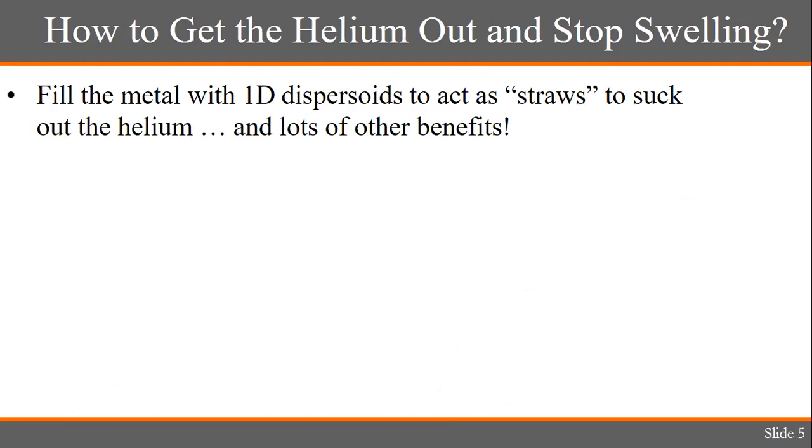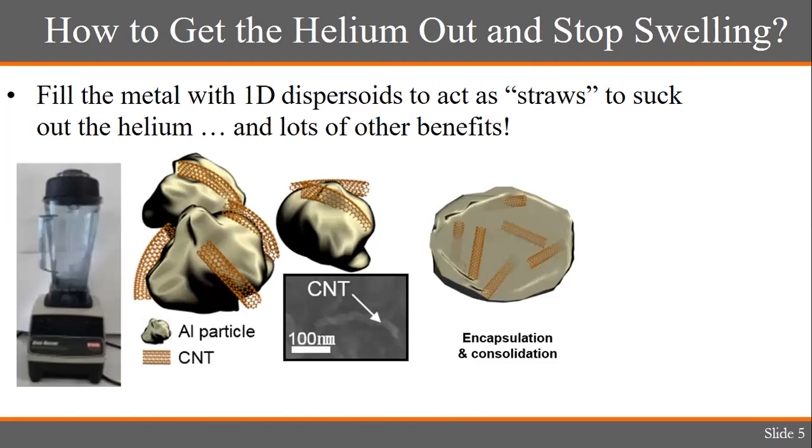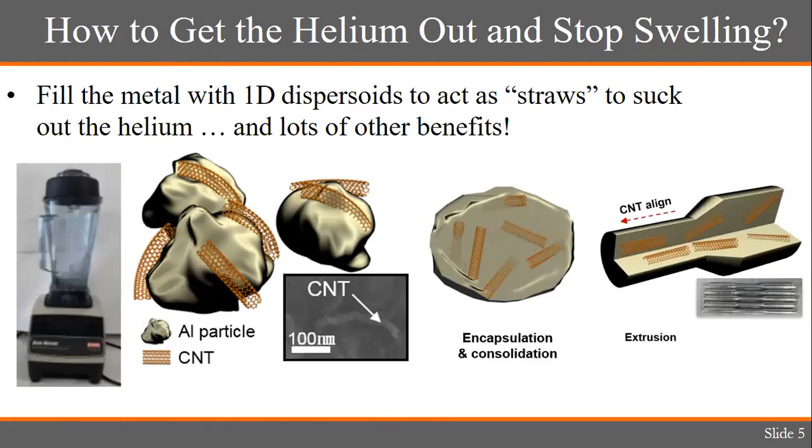So what would be the solution to outgas helium and then stop the swelling? We want to propose to fill 1D nanodispersoids inside the metal, which can act as a straw to suck out the helium, and also improve the radiation tolerance along with the mechanical properties and creep resistance. We developed a new process through surface diffusion cold welding at the nanoscale. We incorporate carbon nanotubes inside the material, especially inside the grain, and then we can do further shaping processes, for example extrusion, but we can do rolling, casting, even 3D printing.